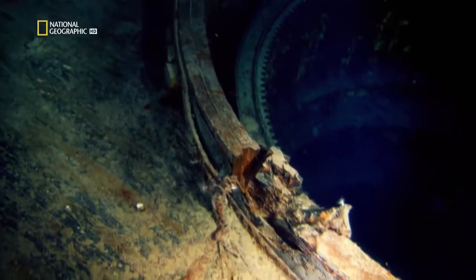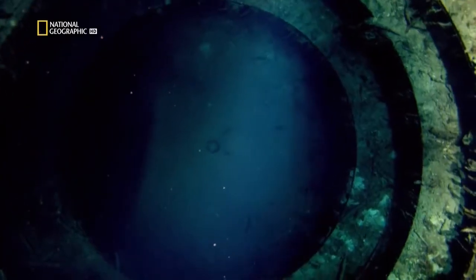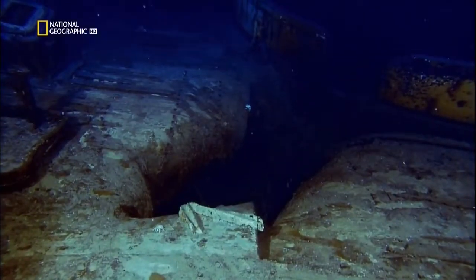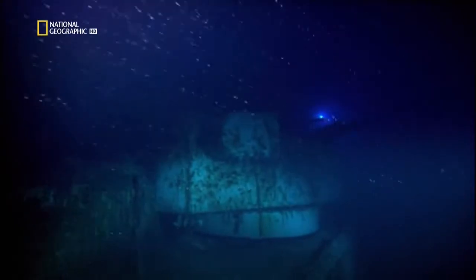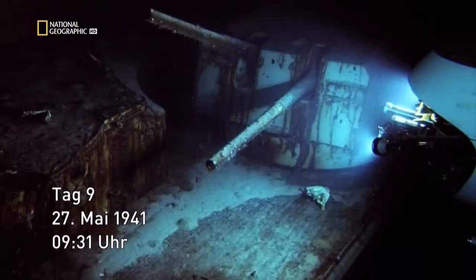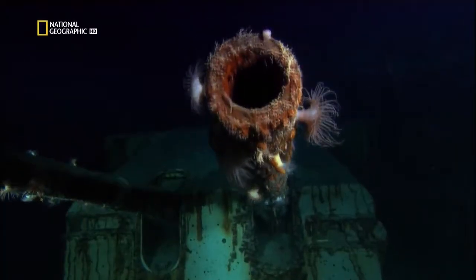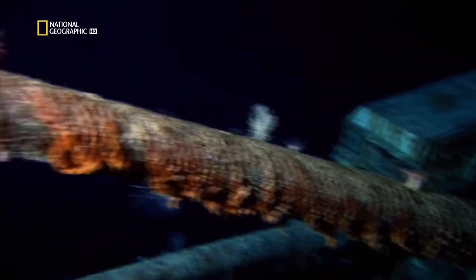Turret Dora is knocked out just before Turret Caesar fires its last salvo. Smoke forces the crew to abandon the gun. It is a.m. on May the 27th, 1941. After less than 45 minutes, all of Bismarck's main armament falls silent.